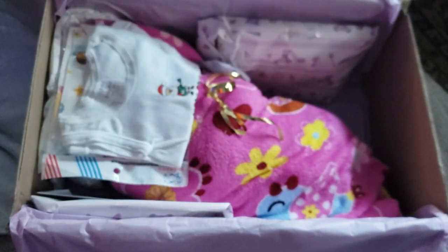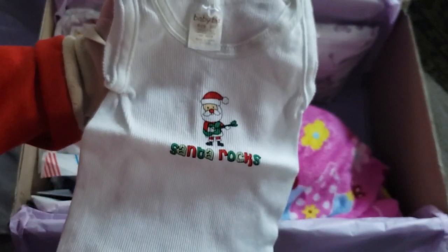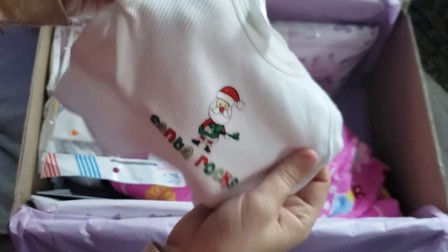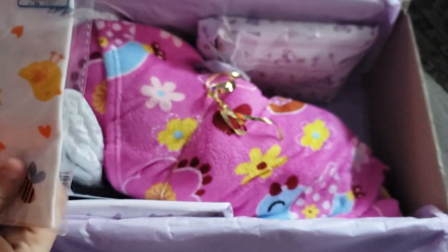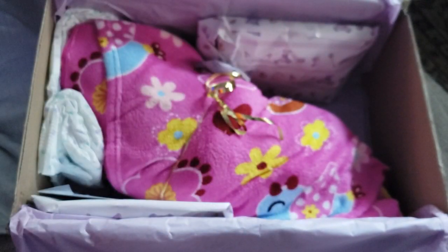Another little diaper. Santa rocks, and it's a, like a little tank top. So cute. I love Santa with the guitar. That's cute. Thank you. I think this is one of those like bandana bibs again. I love the little chicks and the bumblebees. That's so cute.